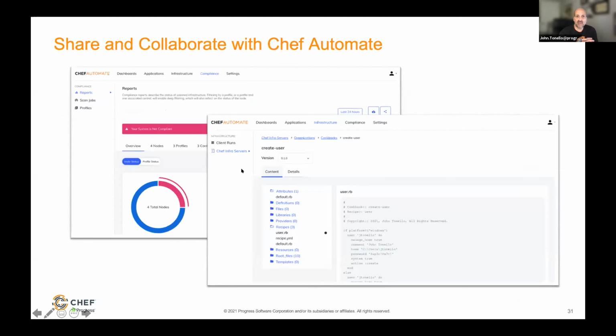So in the Automate dashboard, you can share and collaborate. As you're pushing your content up, you've all agreed on what the policies are, you've created your code, your recipes, your profiles to confirm your logic and everything that's in place. You upload those things to your infra server and they're visible in Automate. So people on your team can quickly look in and see, what are the configurations that we have? Does the cookbook and recipes that we're currently using have this latest factor that we want?